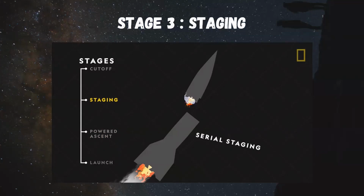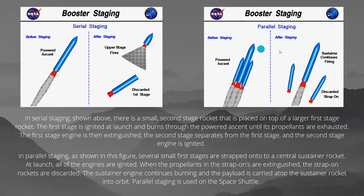There are actually two types of staging. First is called serial staging, and the second is called parallel staging. So all rockets generate thrust by a propulsion system to overcome the weight of the rocket. For a full-size satellite launcher, the weight of the payload is only a small portion of the liftoff weight. Most of the weight of the rocket is the weight of the propellant, and as the propellant is burned off during the powered ascent, a large proportion of the weight of the vehicle becomes nearly empty, and the structure is still on the vehicle. So in order to lighten the vehicle to achieve the orbital velocity, most launchers discard a portion of the vehicle in a process called staging.